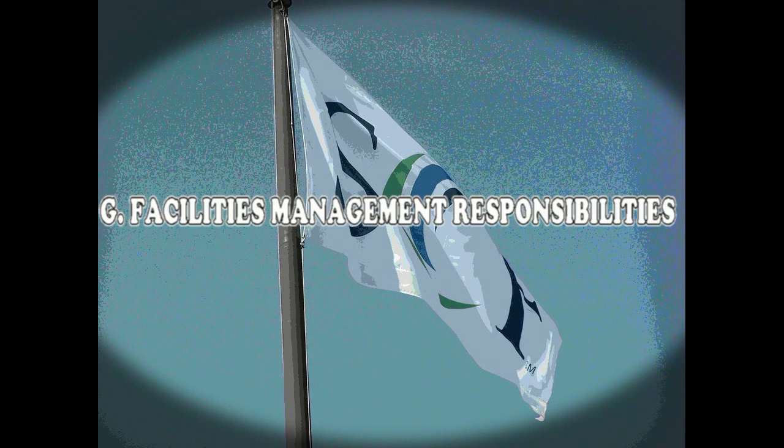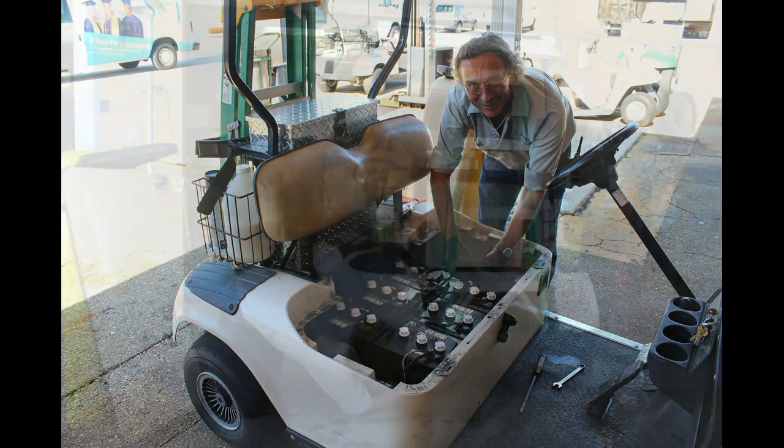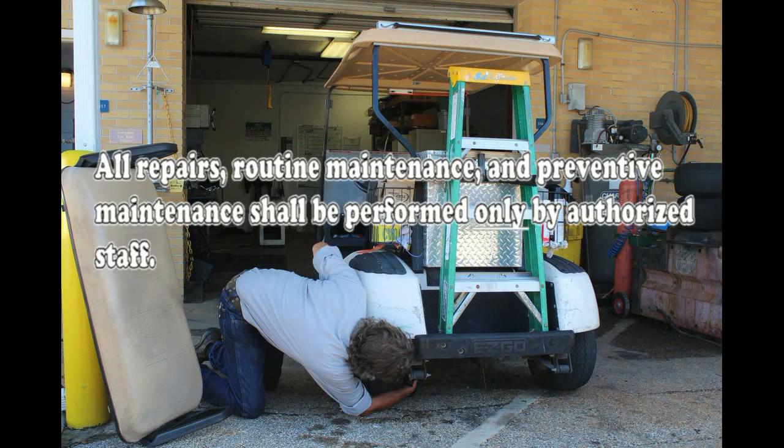Facilities management responsibilities. Facilities management will maintain all original equipment and safety features in good working order for non-leased golf carts. All repairs, routine maintenance, and preventative maintenance shall be performed only by authorized staff.